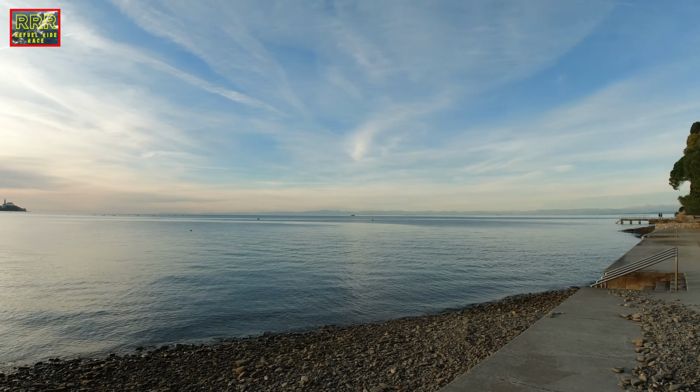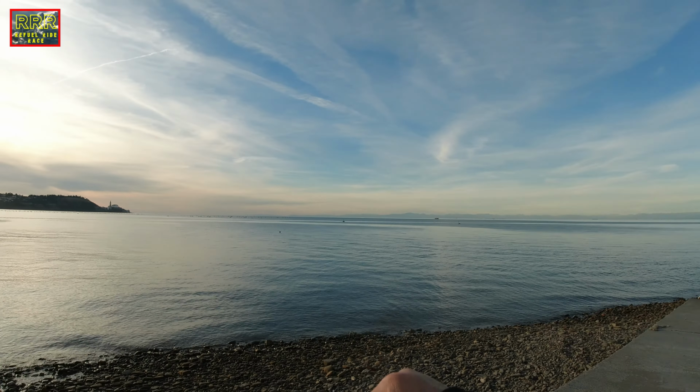What a nice view, guys. There is Italy and Italian Alps and the open sea. Piran with its church.